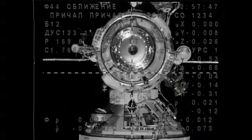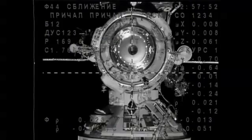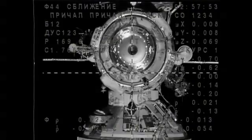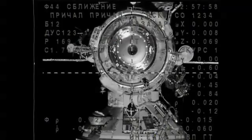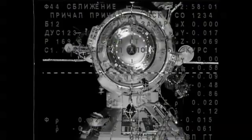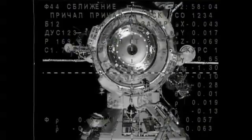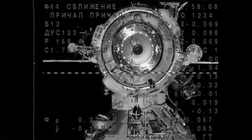Crosshairs aligned. Range 20. On the left side of the Poisk module, a good view of the core's rendezvous system, what is known as the passive side of the core's system. The active side is on the Soyuz vehicle, as navigational data is beamed back and forth between the docking port and the arriving spacecraft.